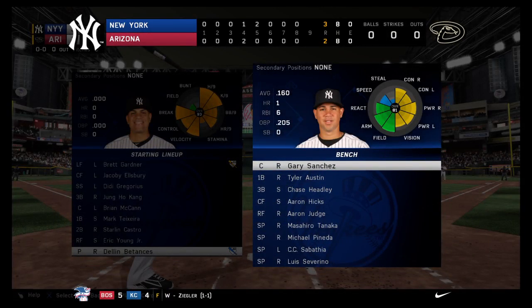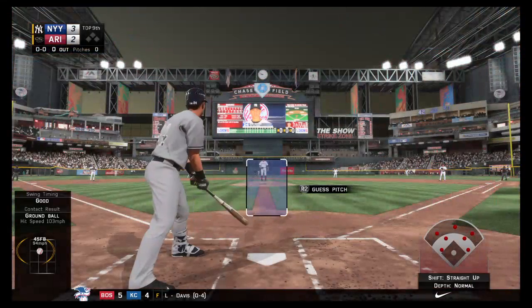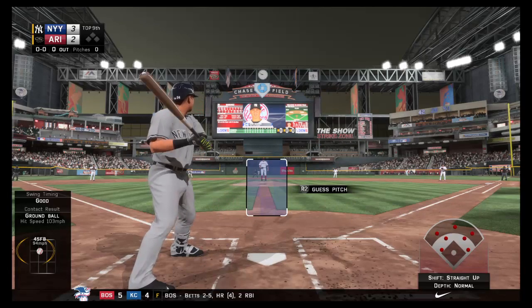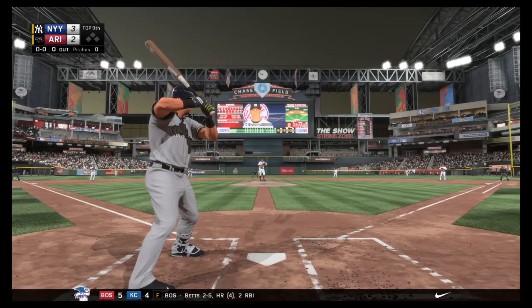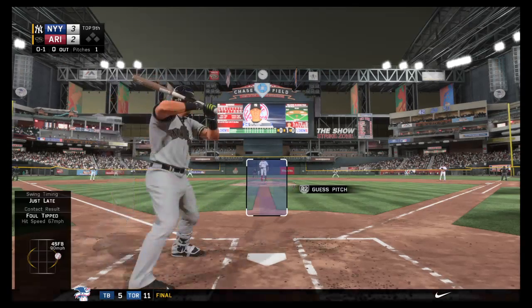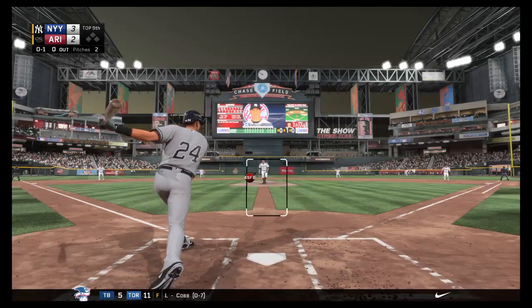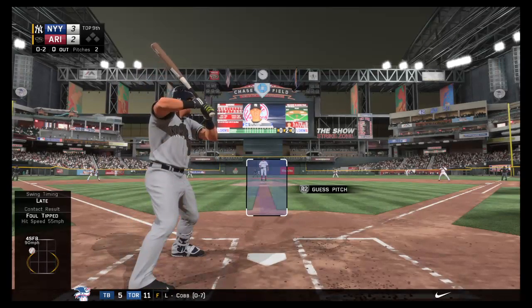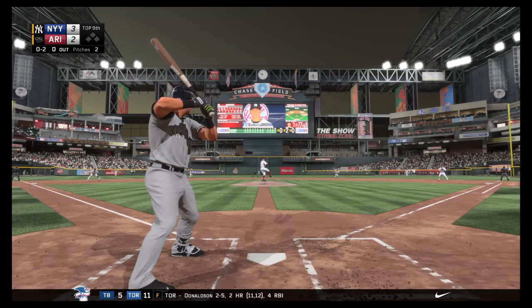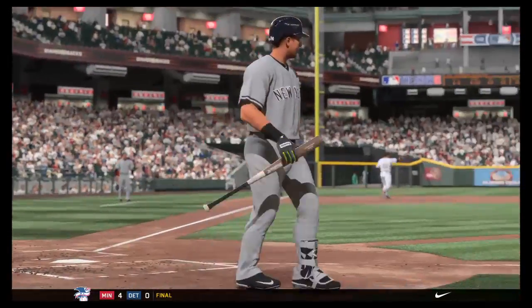Leading off for the Yankees, Dylan Betances will be announced here, but I'd be surprised if he gets an opportunity to swing the bat leading off the inning. Sanchez. Sends that one out of play for strike 1. Another one fouled off, and he's quickly behind 0-2. And a swing and a miss. Good pitch there for the first out here in the 9th.